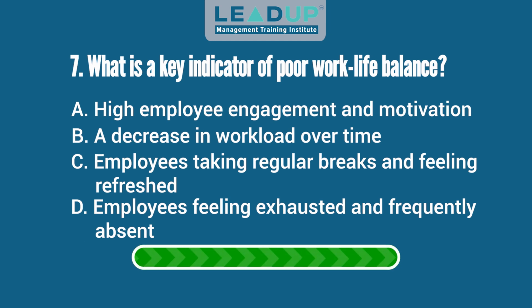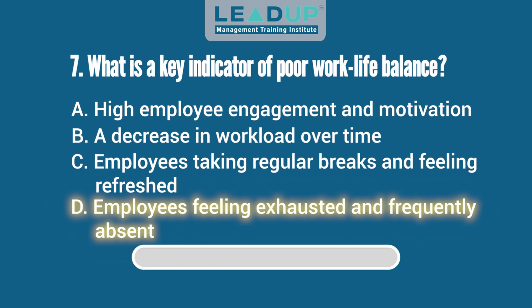Question 7. What is a key indicator of poor work-life balance? A. High employee engagement and motivation. B. A decrease in workload over time. C. Employees taking regular breaks and feeling refreshed. And D. Employees feeling exhausted and frequently absent. Answer: employees feeling exhausted and frequently absent.